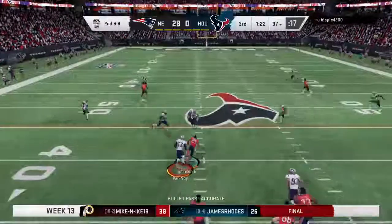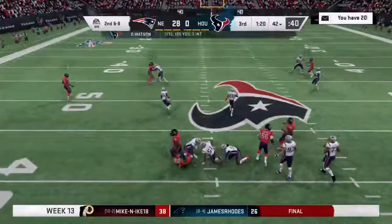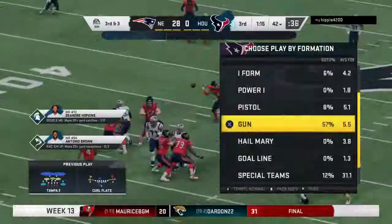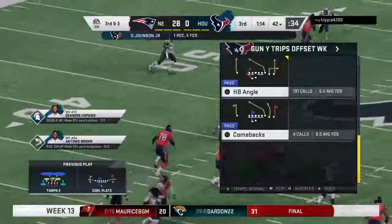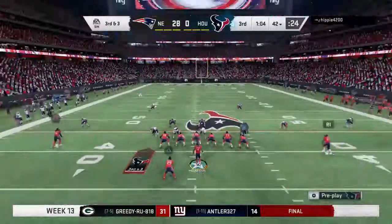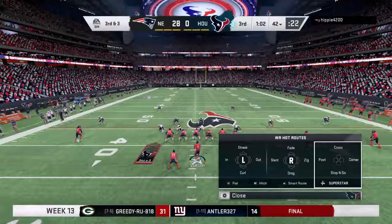Throwing on 2nd and 8. Watson. Now he'll dump it underneath to his running back. Complete. And a 5-yard gain gets him to the 42. I know most of the time when the ball's in the air, you're thinking wide receiver, tight end, but running backs, they can be a big part of any passing offense nowadays.